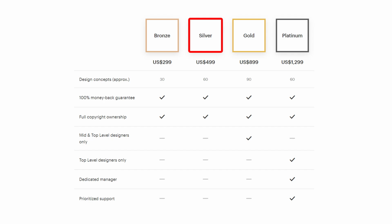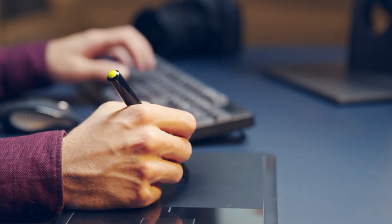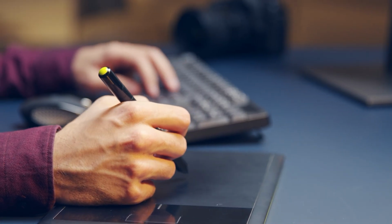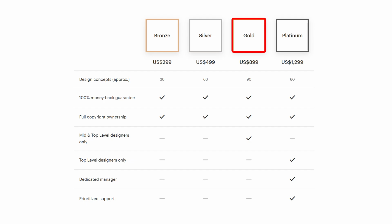Next up is the silver package, which is priced at $499. This is a step up from bronze and gives you around 60 concepts. It also opens the door to more experienced designers, which can make a big difference if you're looking for something a bit more high-end. Then there's the gold package, which costs $899. With this plan, you'll get around 90 design concepts, and you get access to top-level designers.